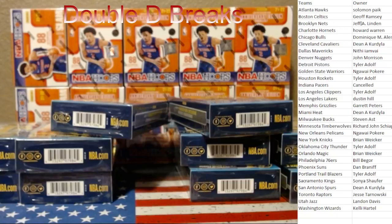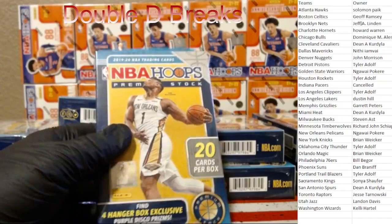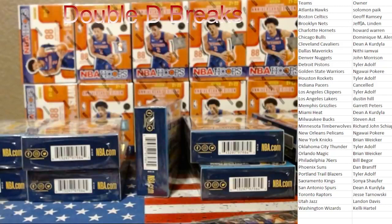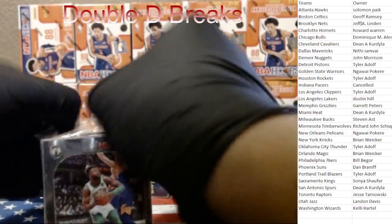All right. Good luck, everyone. All right, so Ja, can we get a big Ja? I think Ja and Zion, unfortunately, are both redemptions if we get an auto, so hopefully we can get a redemption in here. All right, good luck, everyone.